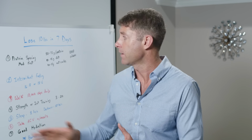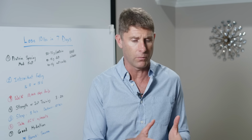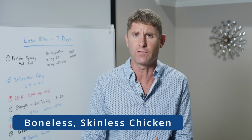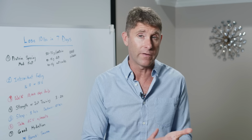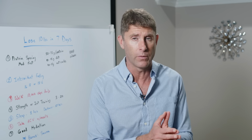It's your preference. Okay, then we're going to do about 10 to 15 grams of fat. That's usually going to come in the protein. So you're probably going to be doing a lot of boneless, skinless chicken because it's very low fat. And this sort of plan is low fat in general. If you're doing 3 meals, you're doing 10 grams of fat in each of those meals. If you're doing 2 meals, you're doing 15 grams of fat.